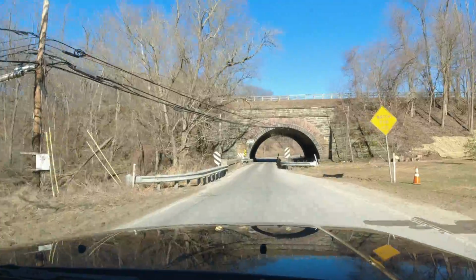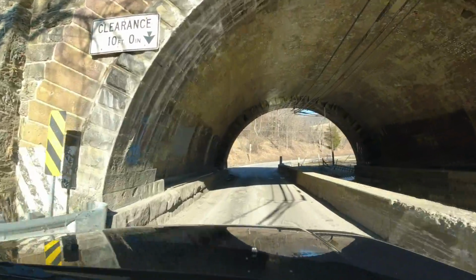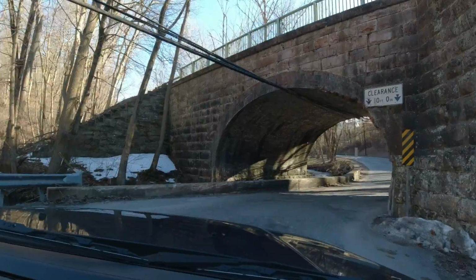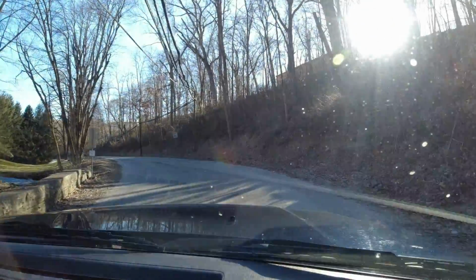These are very old. Oh yeah, I think I've driven through one of these before. We got two of them. Ooh, the fence in the water. All right, good. It's a heck of a turn. Yeah, and it's brick lined. This one looks older.